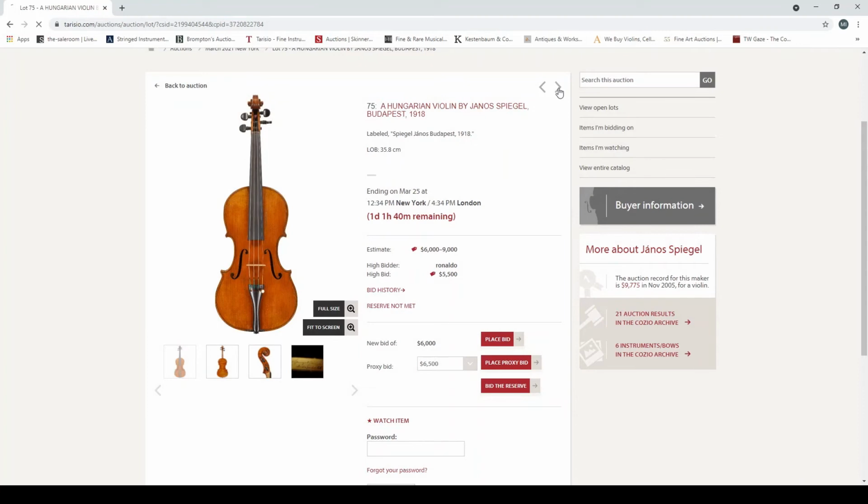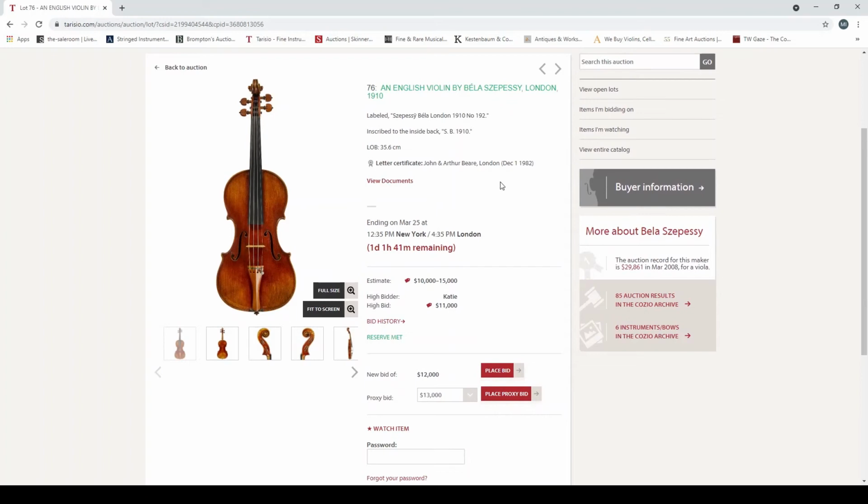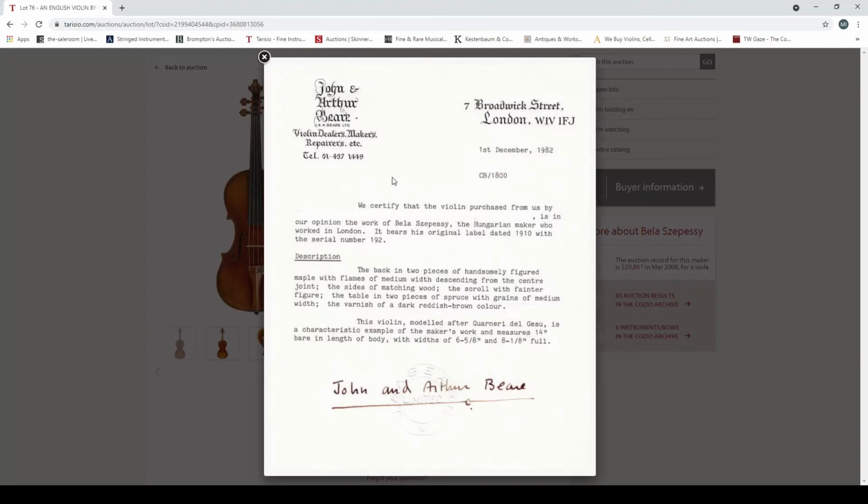An English violin by Bella Sepesi, London, 1910, 35.6. A certificate of John and Arthur Beer, London, 1982. Let's have a look.